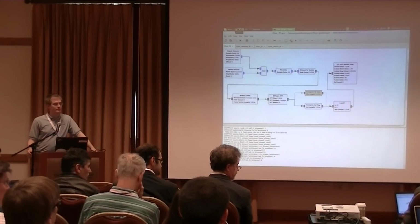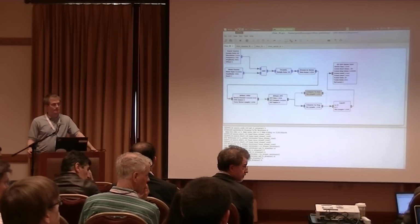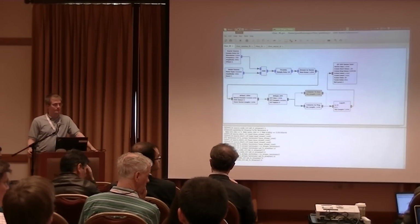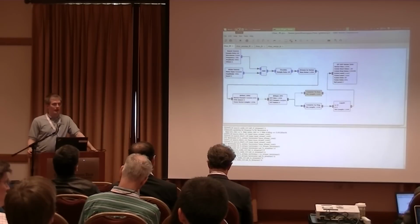Is there an easy way in GNU Radio Companion to determine the computational load of each block? In other words, figure out which block is your computational bottleneck and where you should look to start putting things on the FPGA? I actually did that.